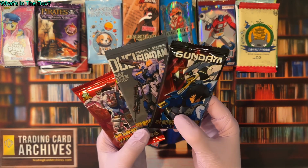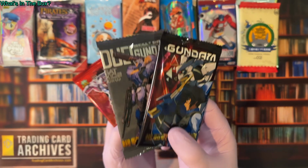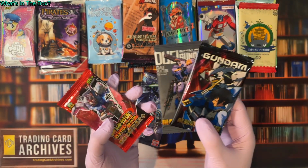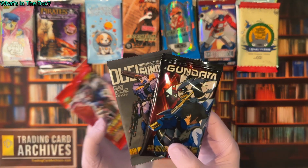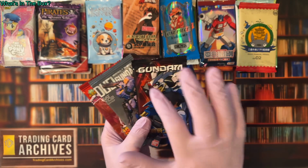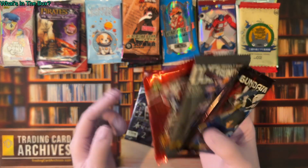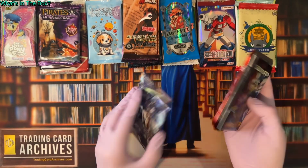This set, Dual Gundam, this is Dual Gundam 1 and 2 by Lacard, is my second favorite. These are much higher quality cards, but there's way less variety. They're smaller sets, so you won't see every single Gundam in here, but the ones you do see are presented extremely well. And there's actually a third edition of this out now that I'll have here soon. So then there will be three Dual Gundam sets. But these are all bootlegs. All three of these are bootlegs, even though they're my favorites.